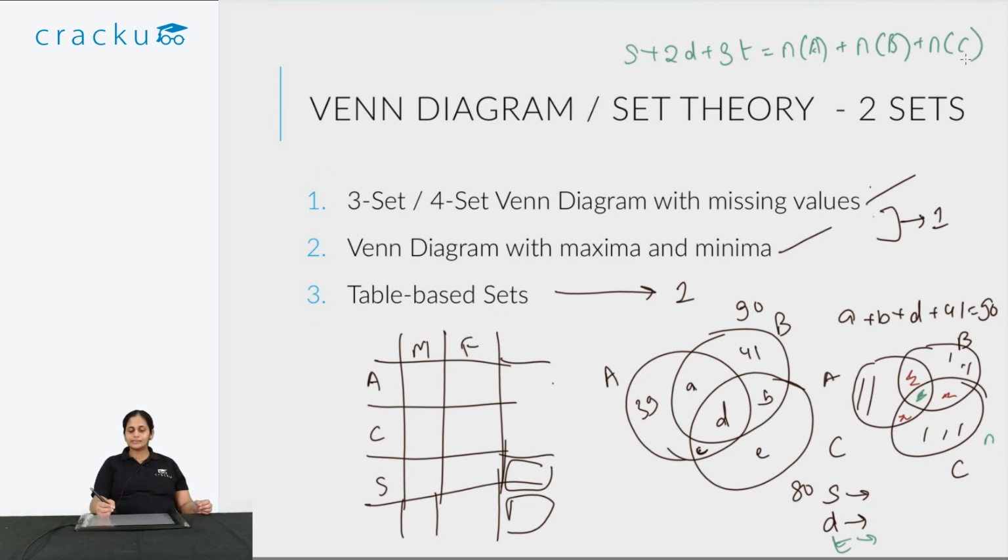Using these equations, you should be able to infer the min and max value of S, the min and max value of D, and the min and max value of T. That gives you the minimum and maximum value of how many elements can be part of all three sets, how many can be part of two sets but not three, and how many can be part of exactly one set. That is what the maxima and minima question should be.